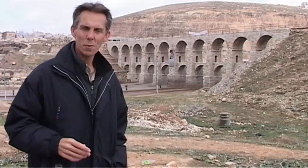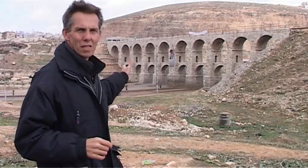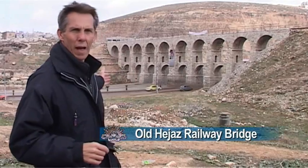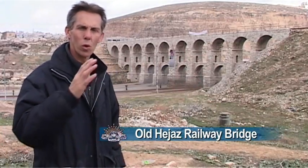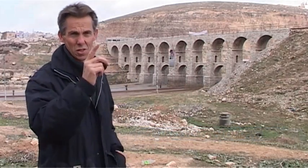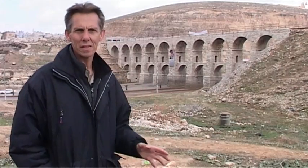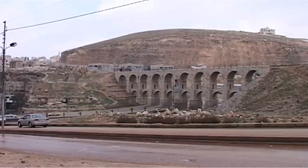Where I stand now has become quite a landmark in the city of Amman, Jordan. This is the old Hijaz Railway Bridge. The railway is on its way south now towards the Hijaz. You would climb up through these mountains. There's also a tunnel just over here. So these become strategic points that the Allies would like to have taken out.